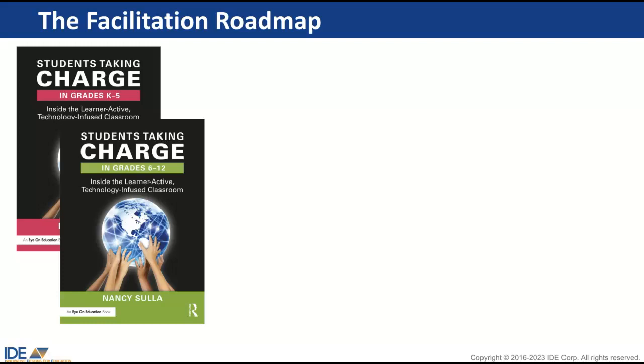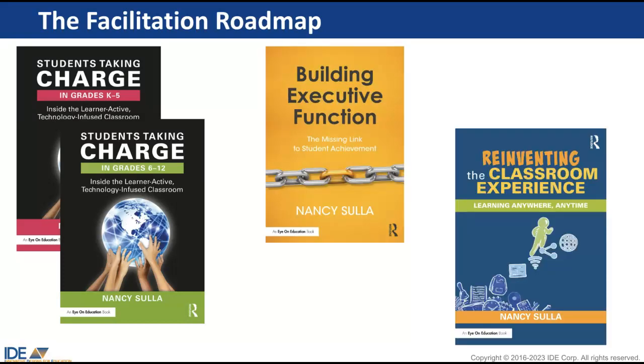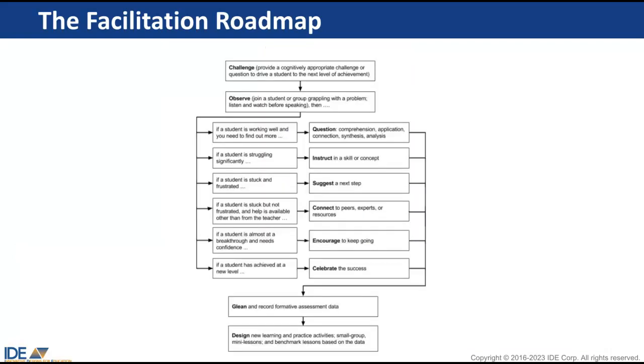Dr. Nancy Sulla introduces the skills of facilitation in her book, Students Taking Charge. You see, even when students take charge of their own learning, they need powerful teacher facilitation to truly maximize their potential. She also covers the topic of facilitation in her books, Building Executive Function and Reinventing the Classroom Experience, Learning Anywhere, Anytime. In each of these, she introduces the Facilitation Roadmap.